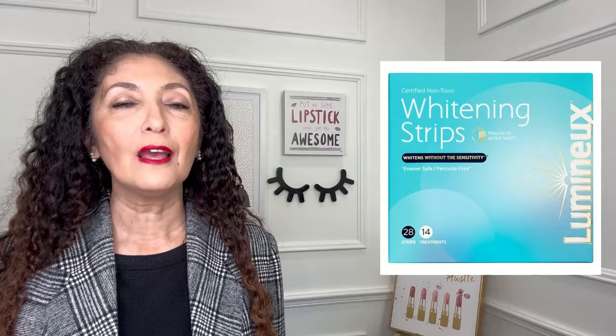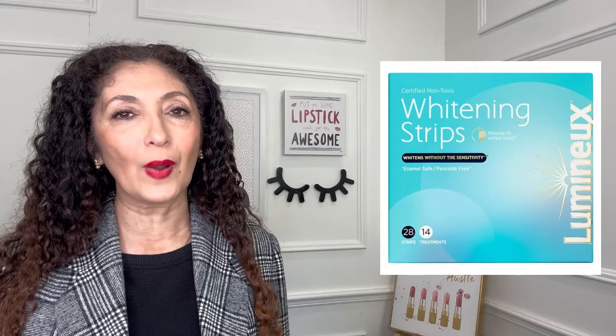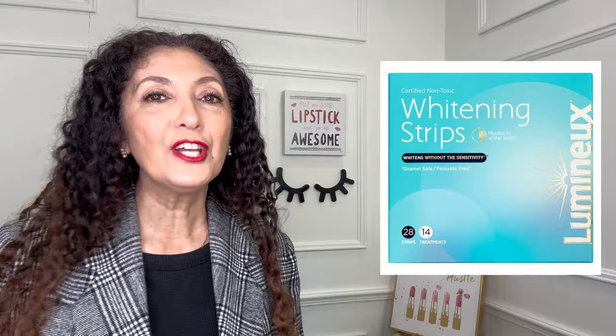So really a very quick and easy way to improve the way that you look is to whiten your teeth and to pay attention to the whiteness of your shirt as compared to the whiteness of your teeth. It's something to think about.